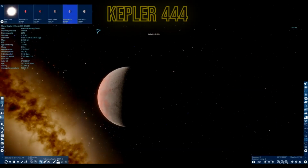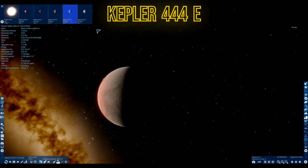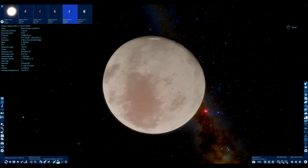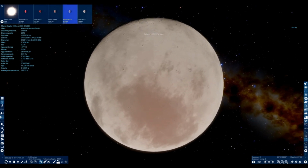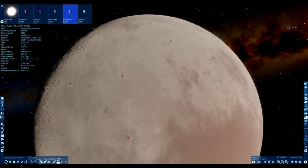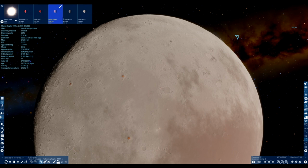So let's go to Kepler 444e, which also has no atmosphere, and you can see these don't have atmospheres. Kepler 444e is also very hot. It's slightly glowing red because of, obviously, the star, and has a temperature of 192 degrees Celsius, taking 7.7 days to orbit, and again, it's tidally locked. It's similar to Kepler 444d, except it is slightly larger, slightly colder, and has less mass, and its ESI is higher at just 27%. It also has a very similar gravity to Kepler 444d.